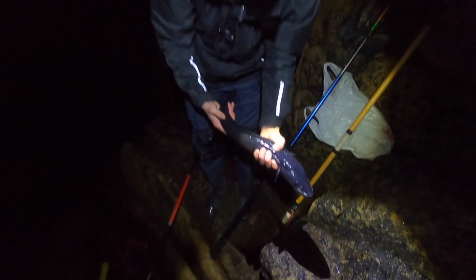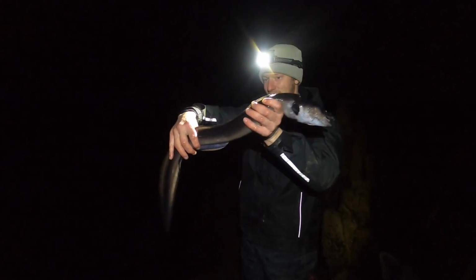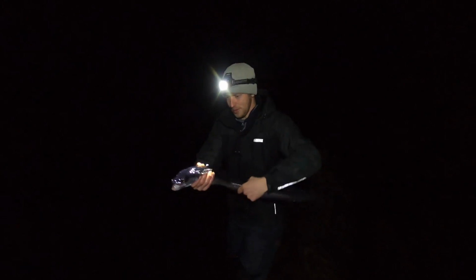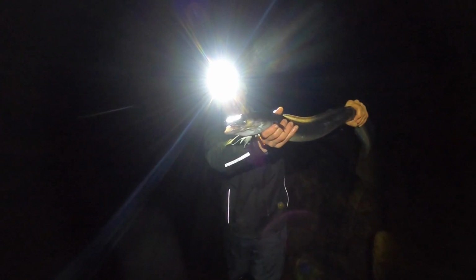Big head on that eel, eh? For the size of it. One last show there, guys. Not the best night fishing for eels in the world, but we had fun all the same. Check that out for a mouth. Awesome creatures.